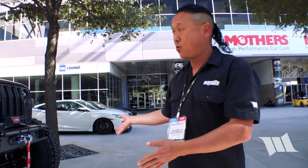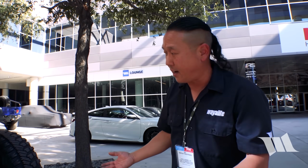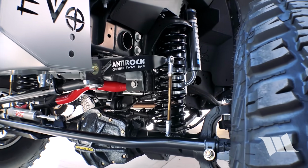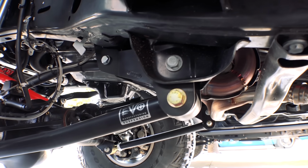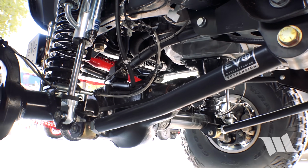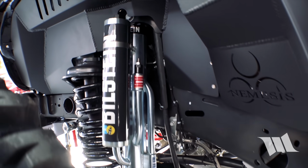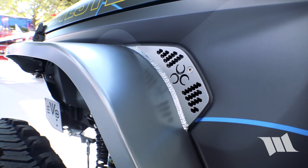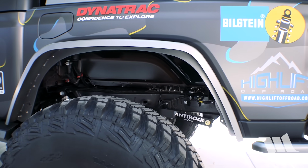So obviously this truck right here is built for Bilstein, and to clear these 42-inch tires, they're doing a few different things. One of which, they're running a 6.5-inch Evo lift kit on short arms and what look like geometry correction brackets for the control arms. It's running Bilstein shocks, of course. It's got Nemesis fenders front and rear to give it a little bit more breathing room underneath the wheel wells.